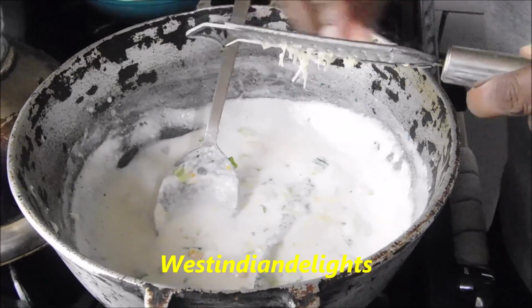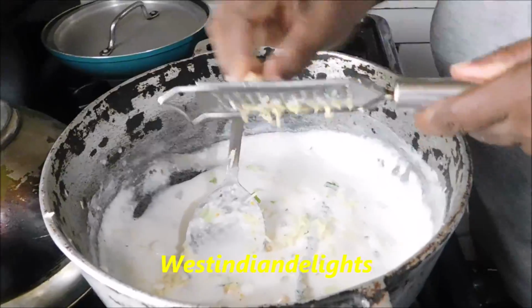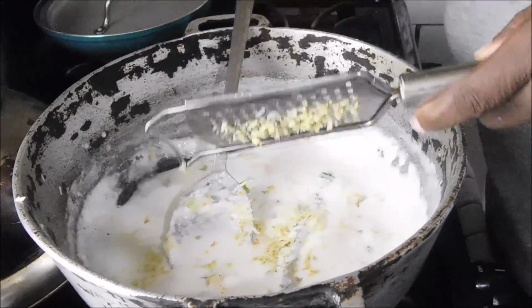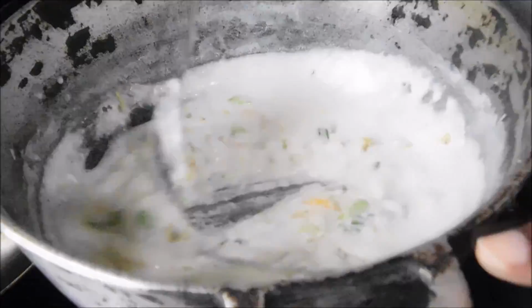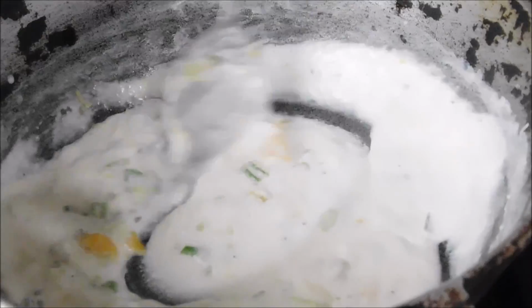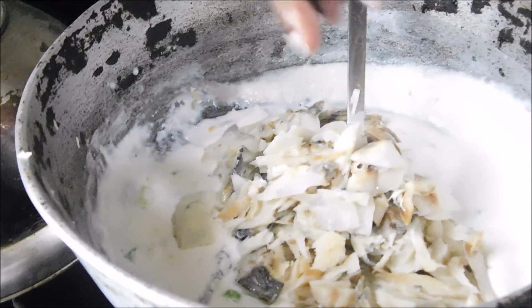So, garlic, grating some garlic right in, some ginger, grate it, do not overpower it with the ginger, that is good. You just got to use like, you know what I'm saying. So all of that is in, and this is what it looks like. We have gotten the custard, but we did not get the oil business. So right at this stage, we have got to put in our saltfish.